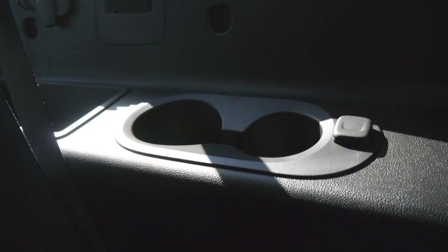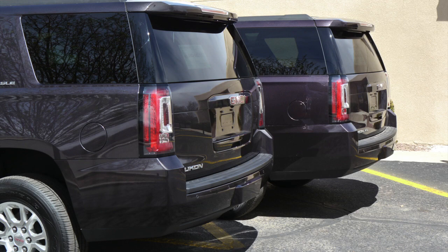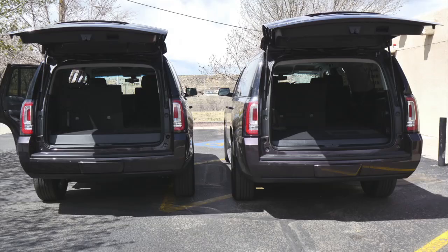So take it with a grain of salt. As I've always said before, cargo space and towing, get an SUV like this. But if you just need people space without the towing, a minivan's better. A minivan is better.